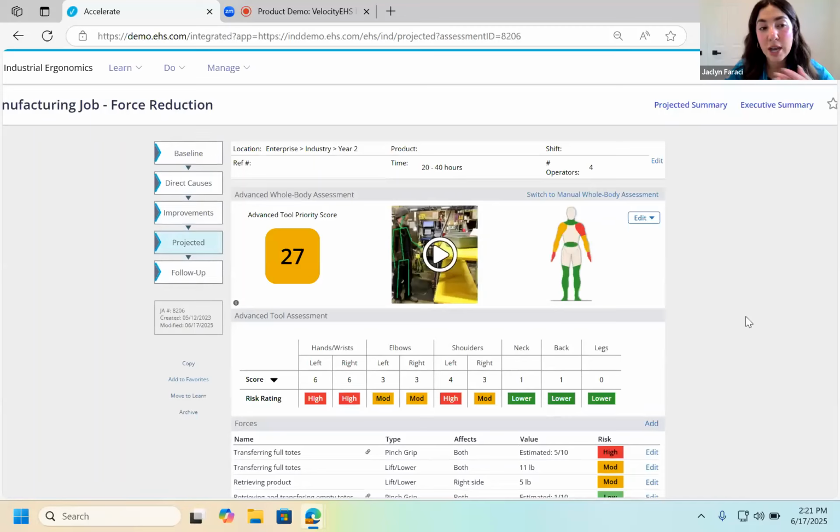And then this projected tab personally is probably my favorite to talk about. This is where I could test the effectiveness of an improvement before I make a change. So I could use this as my business case to justify why something could change and speak to my leaders in their language. So this looks very similar to your baseline screen.